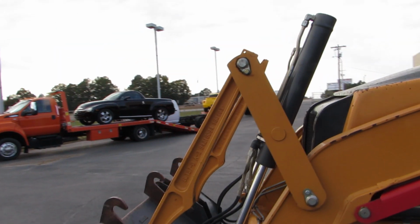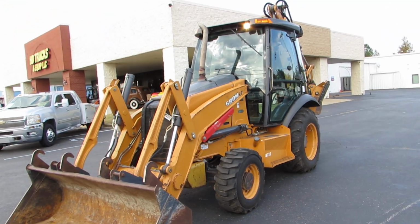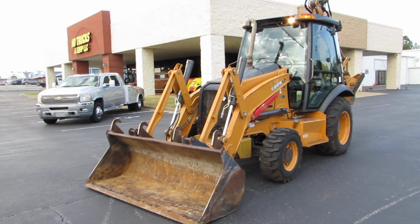2016, no DEF required. If you can use that beautiful Extendahoe backhoe loader, you give me a call.